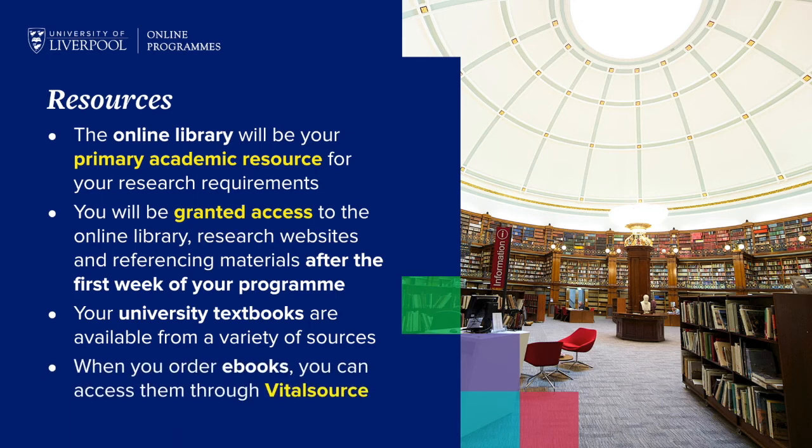When you order ebooks, you can access them through VitalSource. VitalSource is the e-reader for your ebooks. When you first download VitalSource, you'll be provided with a sample ebook for you to test the system.